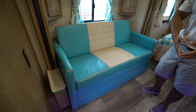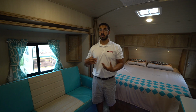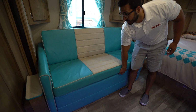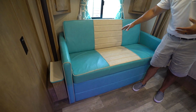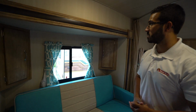The great thing about this, as I mentioned, is it helps open up this space, which not only makes it feel a lot larger, but if you have dogs or anything that come camping with you, it gives them a space where they can move around and lay down. This is essentially a jackknife sofa, so it just lifts up and drops right down to fold down into a bed. Definitely not anything huge, but if you have a child or grandchild staying with you, that's an additional place that they can sleep.